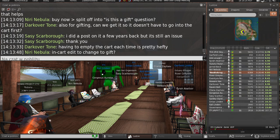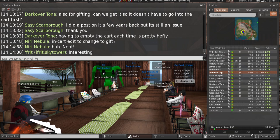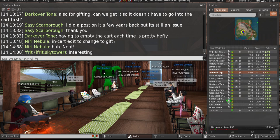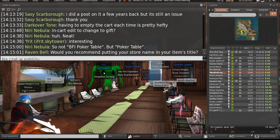So if you have something that's like a poker table, for example, you should be naming it as close to what the actual item actually is. So like poker table. We're trying to match to our best ability what the person's searching for and what the actual item is. So the best thing you can do is really try your best to title it to exactly what the item is. I would not recommend putting your store name in your item's title.